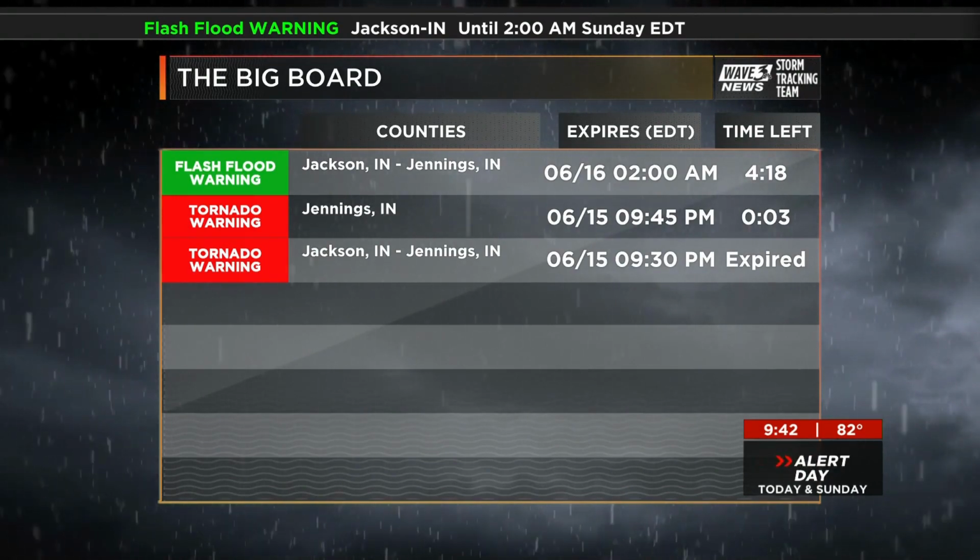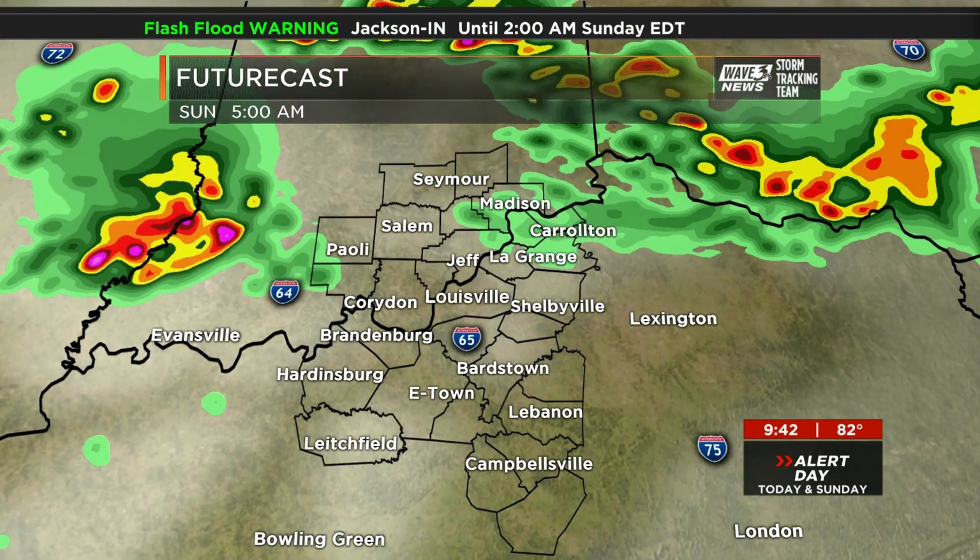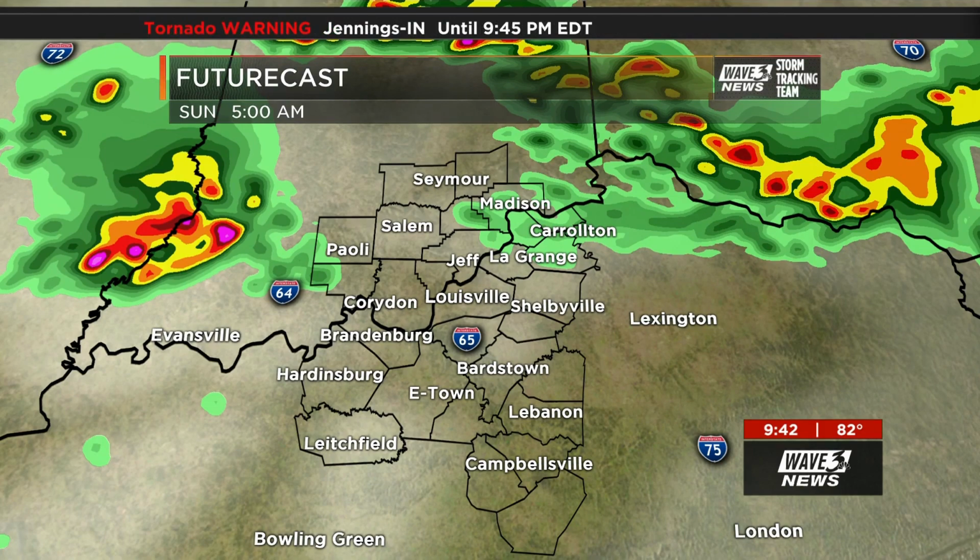And again, those tornado warnings now being able to expire. Let me show you Futurecast. And again, this is just one model's idea. As we get into the overnight, we should see at least a brief break, and it will be brief. It looks in Jennings counties through about 4 to 5 in the morning. But look what happens. They blow up again in Illinois, move right over the same spots into the Wabash. Now we're running into flash flooding potential, certainly across that area, moving into our counties.